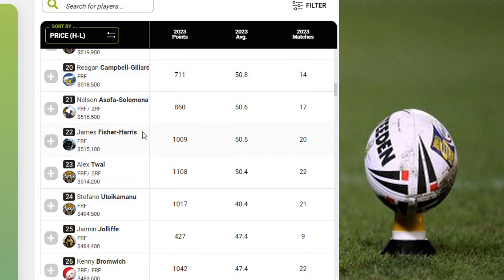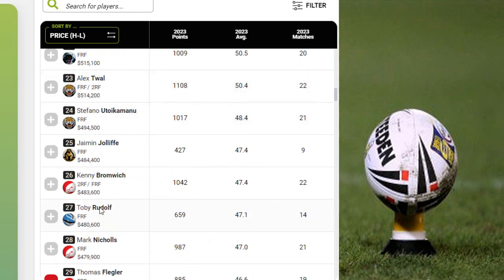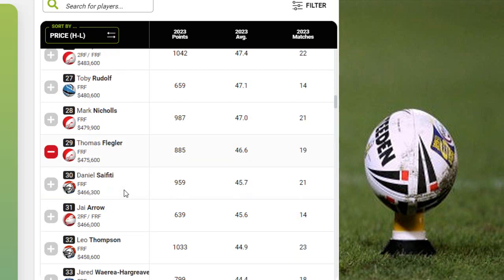More in the mid-range, we've got... Who else have we got? Toby Rudolph, maybe. I don't know, probably not Toby Rudolph. Thomas Flegler, again, I'm starting to ease off Flegler a bit. Flegler's got that suspension risk in him. He plays aggressive. He's on the cusp of getting suspended a lot. So that's also another factor to consider. Jai Arrow, I think, for a cheaper price, if he gets a starting spot, is good value there.